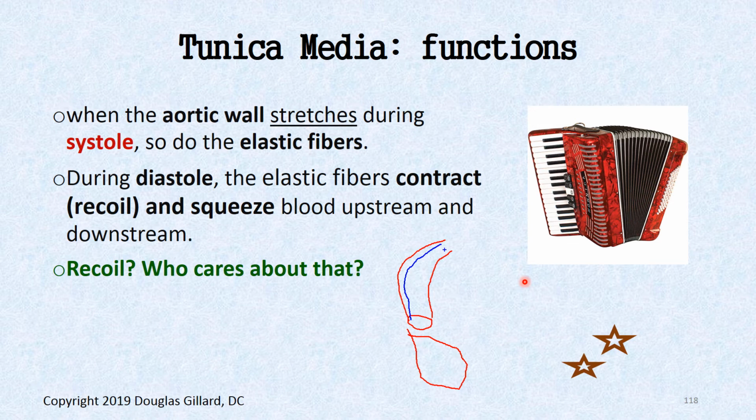Right? Kind of simple as that. Why does it shrink down during diastole? Because the Tunica Media collapses. It was stretched out here during systole. In fact, we'll talk about this little region. There's actually a region that gets more stretched out. You can see in cadaver hearts from where the blast of blood hits it.